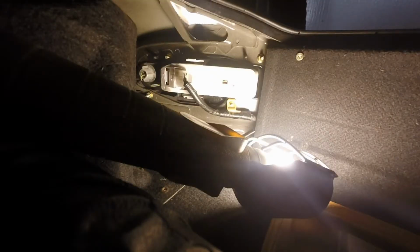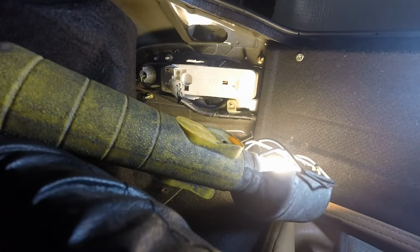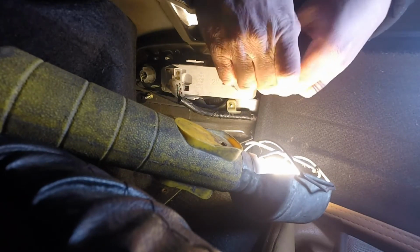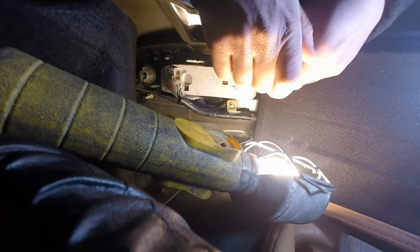So as far as the taillights go, the first thing you want to do is to unclip this clip right here. You just simply push down and pull out. Next thing you need to do is simply remove, there's going to be 4 nuts. I believe they're 10 millimeter. I'm going to check that out real quick. Yes, they are. So go ahead and let's get those nuts off.